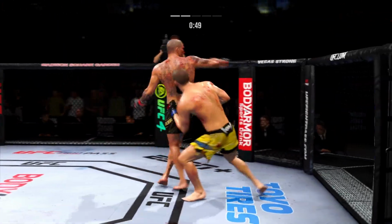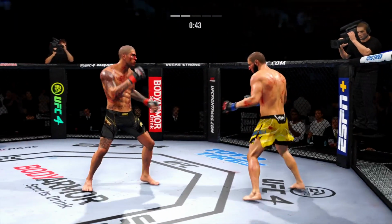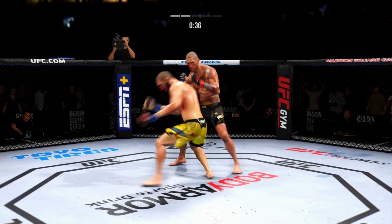Punch is blocked. Oh, he has landed a high volume of strikes in this round and really hasn't let up when it comes to his aggressiveness. The striking has been on point every step of the way. Careful to not gas out, but you gotta like the output here down the stretch.